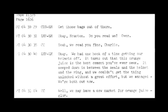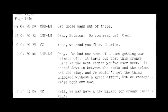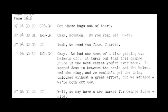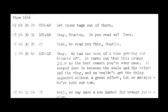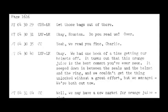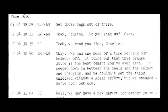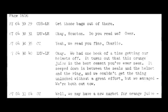Charlie Duke says, "Okay, Houston, do you read us? Over." "Yeah, we read you fine, Charlie." And then Charlie Duke says, "Okay, we had one heck of a time getting our helmets off. It turns out that this orange juice is the best cement you've ever seen. It seeped down in between the seals and the helmet and the ring, and we couldn't get the thing unlocked without a great effort."